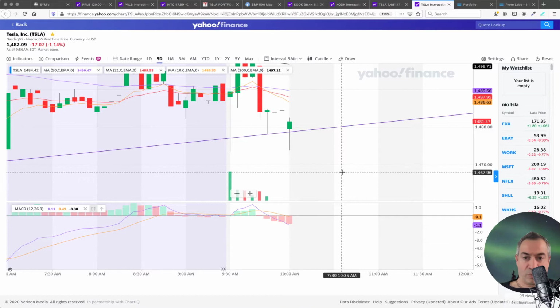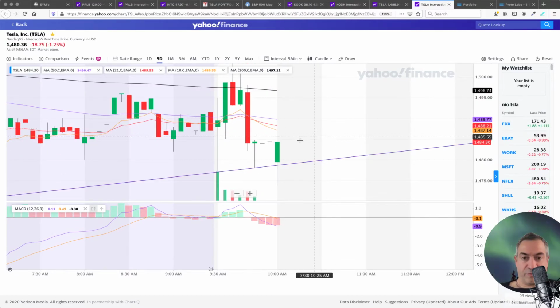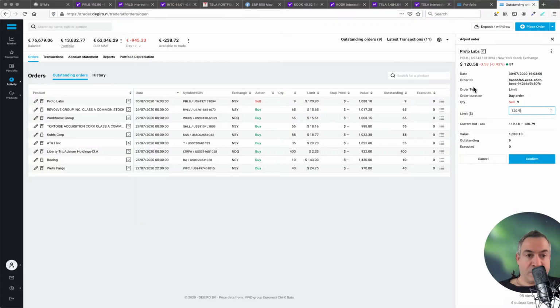So we'll wait, I'll pause, and we'll see in a few minutes. So far I see a very bullish shooting star, very bullish, that tries to get back up. So that's a good sign. While we were waiting, I put a sell order for 9 of the 10 shares we have for Proto. And here you can see the range in which it's trading at the moment.